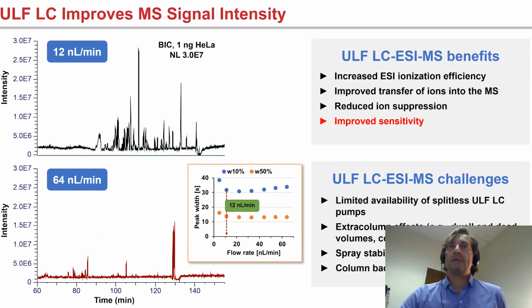Previously, our group and other groups showed benefits of ultra-low flow rates. Here's an illustration. We are getting increased signal intensity in mass spectrometry, lower ion suppression, and better transfer of ions into the mass spectrometer. So the overall gains have been shown before, but of course there are still difficulties and challenges using these columns. We are greatly dependent on the dead volumes and connections. Optimization takes a while at these flow rates.